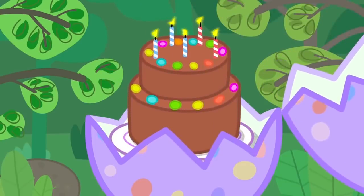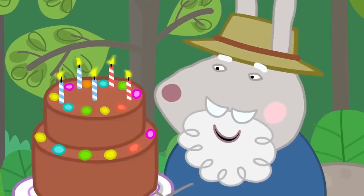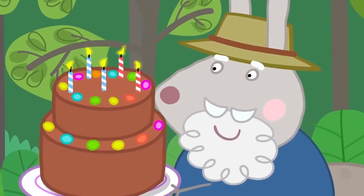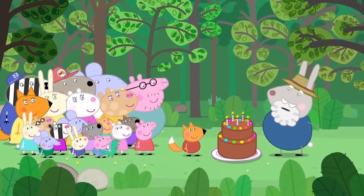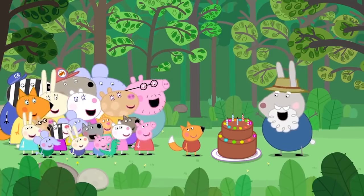The dinosaur egg has a birthday cake inside it. It's not a pretend cake, is it, Grumpy Rabbit? No, the cake is very real and very tasty. Who wants some? Me! Me! Birthday boy first. Here you go, Freddy. Happy birthday, Freddy!